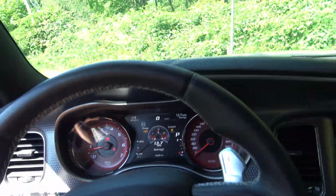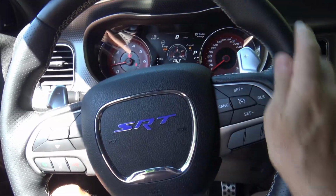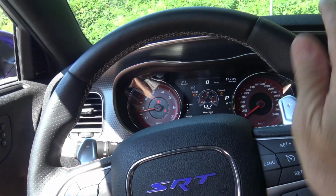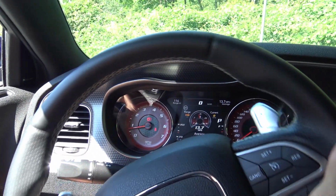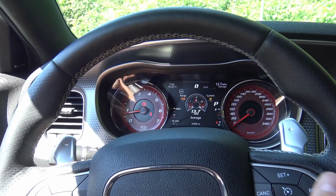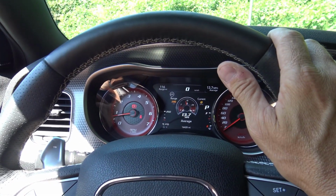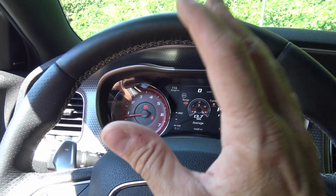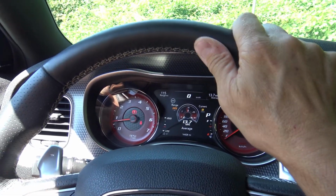Number 5, things that I hate about my Hellcat, and this is actually one of the more serious ones, and this is the steering of the car. Not the steering wheel, that's okay. I'm talking about the way the car feels when it's steering. Basically, the power steering cannot keep up with the effort of turning the car. At times you can overpower your power steering, and then it's almost like you're driving manual steering.